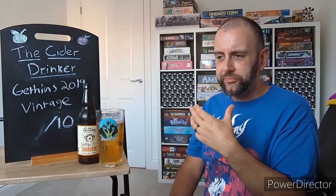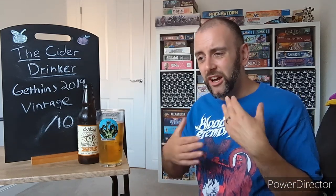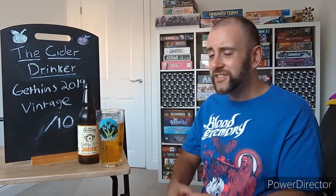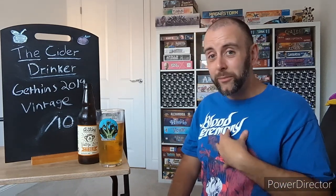Bit of vanilla initially. Caramel, bit of toffee. Yeah, and then the woody oakiness comes in on the finish as well. Lingers. I can feel it warming my stomach as it's going down.